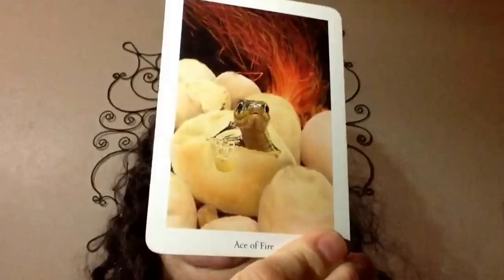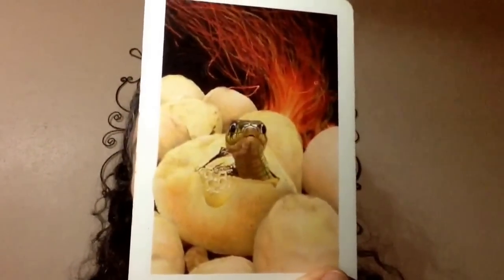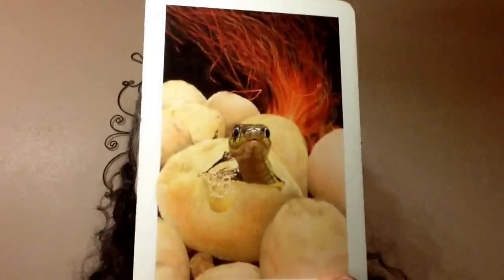The next one is the Ace of Fire. This is a passion card, the seed of energy and fire, and that little snake being born and ready to get going and really ready to start moving. So it's a really nice card. I love this deck. It's very intuitive for me. It really keys into me.